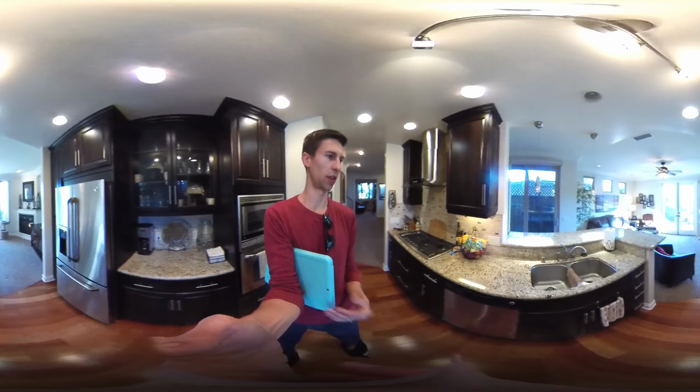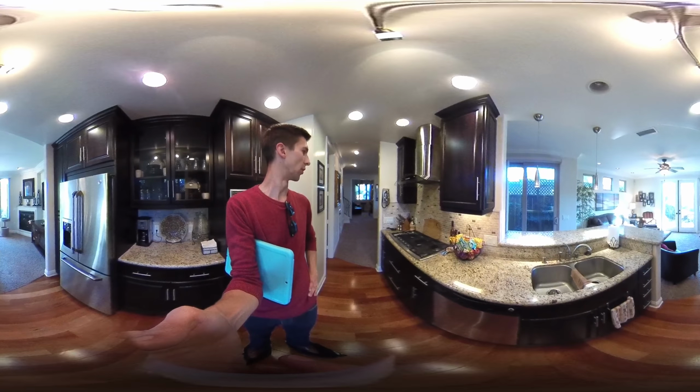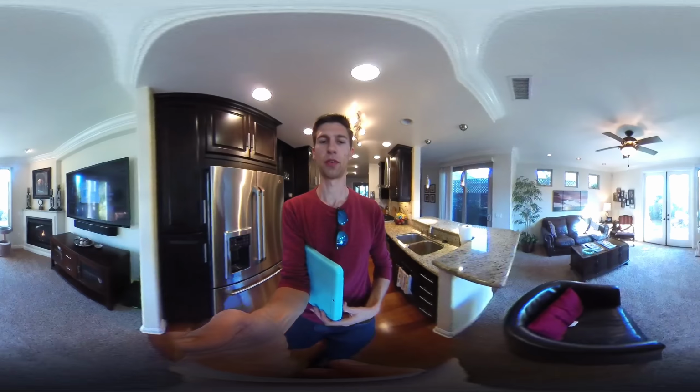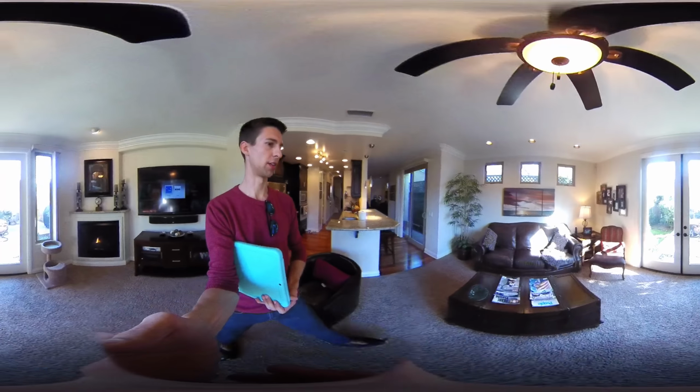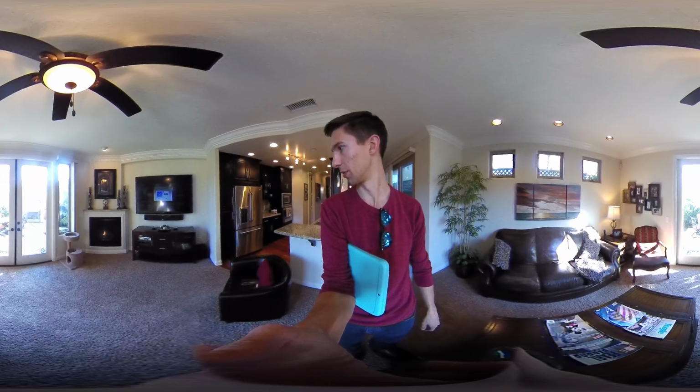Kind of stop here and just let you take in the kitchen for a moment. Everything looks in pretty good shape, relatively new. This was built in 2008, so everything is not too old. This is the living room, family room area. Again, we have French doors to the backyard patio. That is a gas fireplace, I believe. It appears to be turned on just by a switch, I think.